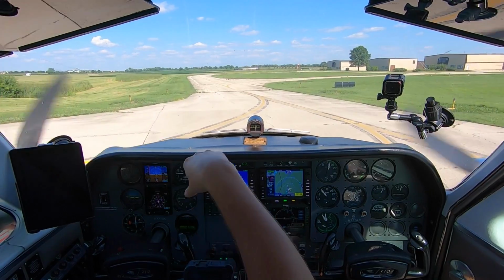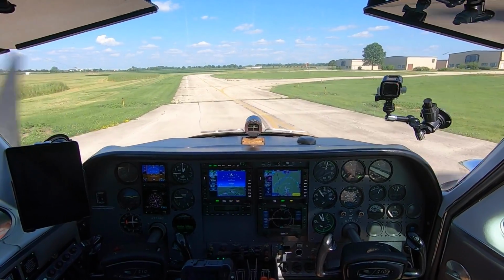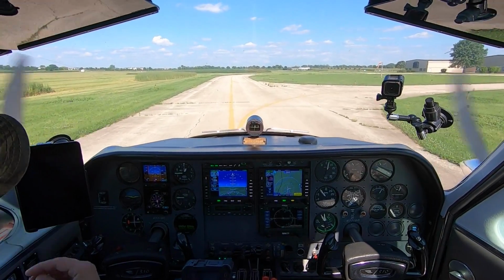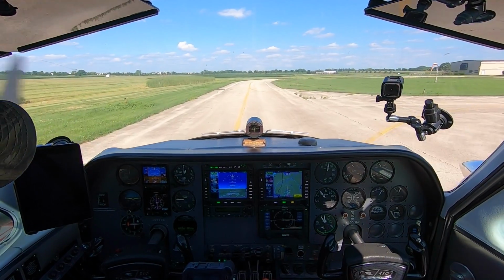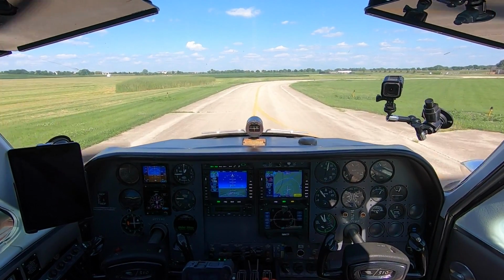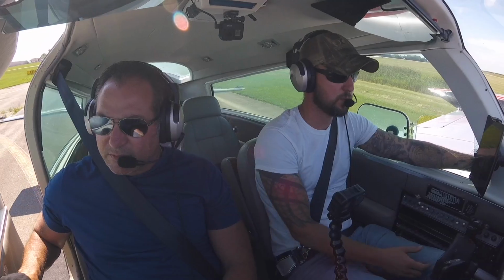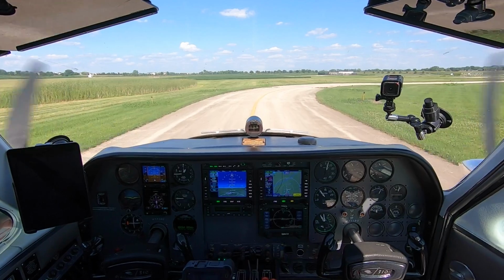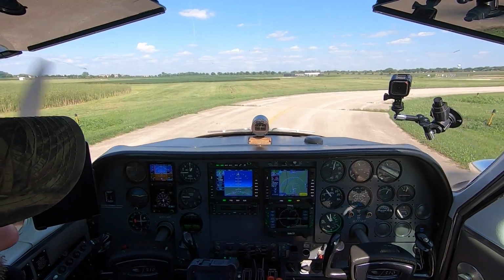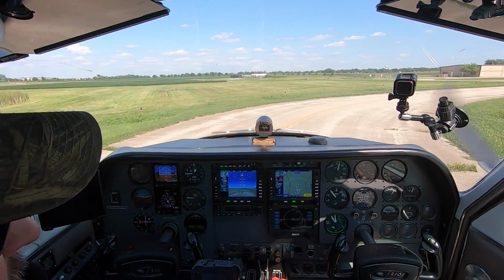We did full procedure turns, entered holding, parallel entries, direct entry, T-fix. And never break a sweat. Yeah, it just handles it all. The go around function is so simple. You just push the go around button, which for me is here on the yoke, and you clean up the plane and then you turn the autopilot on and it flies and auto sequences to the next.